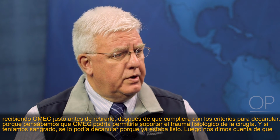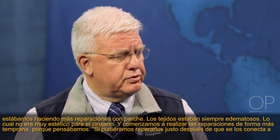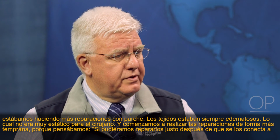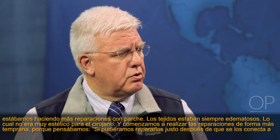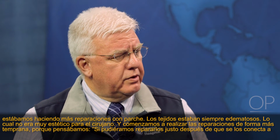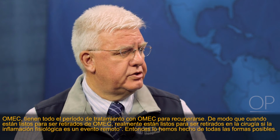Then we realized that we were doing a lot more patch repairs. The tissues were always edematous. It wasn't very aesthetic for the surgeon, and we began moving the repair earlier, thinking if we could repair them right after they go on, they have the whole ECMO run to recover, so when they're ready to come off, they really are ready to come off, and the surgery and all the physiologic inflammation is a remote event.